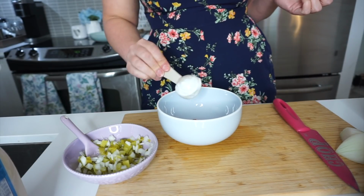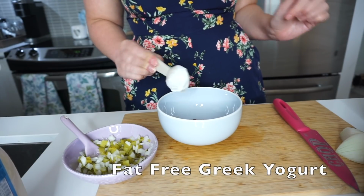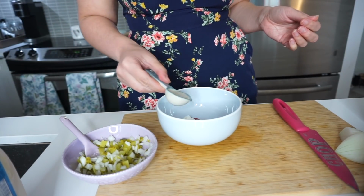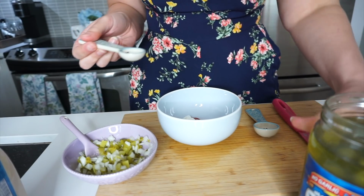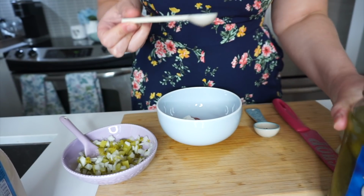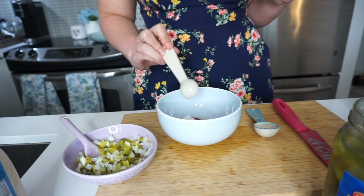Then we're going in with 2 tablespoons of the Greek yogurt. Then you want 1 tablespoon of water. It's also calling for white vinegar, but I'm just gonna go ahead and use pickle juice. It's just 1 teaspoon, and I think that will be pretty close. So we're just gonna go ahead with the pickle juice.